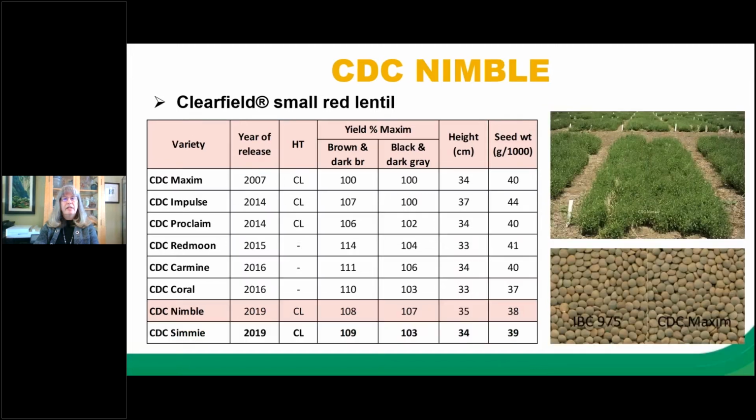The other small red variety that's new is CDC Nimble. It again will have very limited certified seed available for the first time in 2022, with much more anticipated for 2023. In 6 years of testing in the RVTs, it yielded 108% of CDC Maxim in the brown and dark brown soil zones. And in the black and dark gray soil zones, it yielded 107%, and that makes it the highest yielding small red lentil in this soil zone. All other characteristics are similar to CDC Maxim. So the consistent high yield over all soil zones is indicative of good yield stability in a wide range of environmental conditions, which can be a very important factor for a variety.